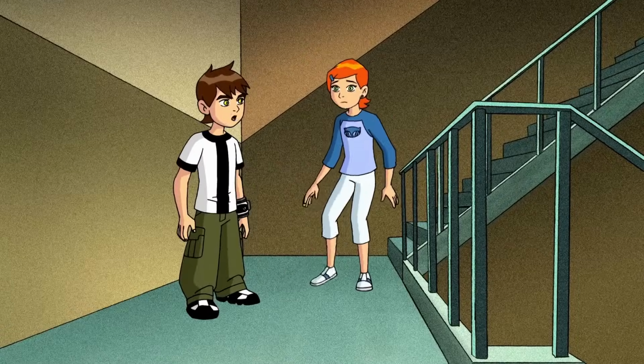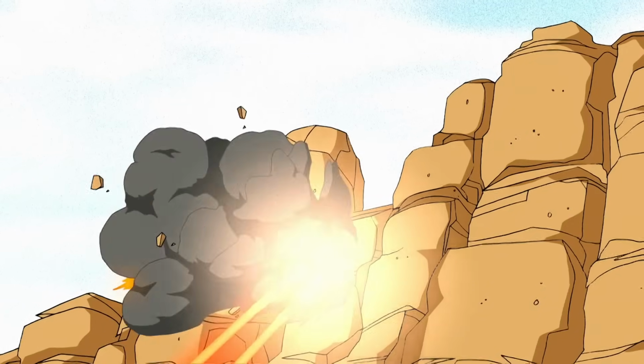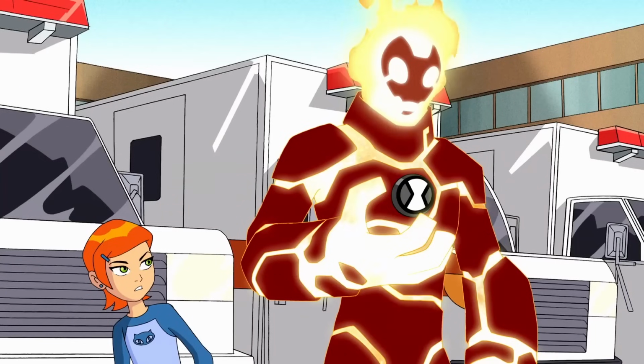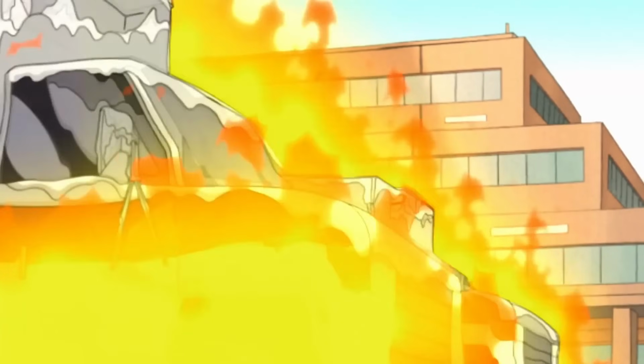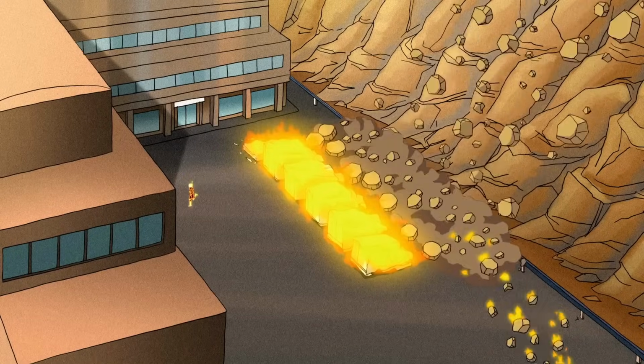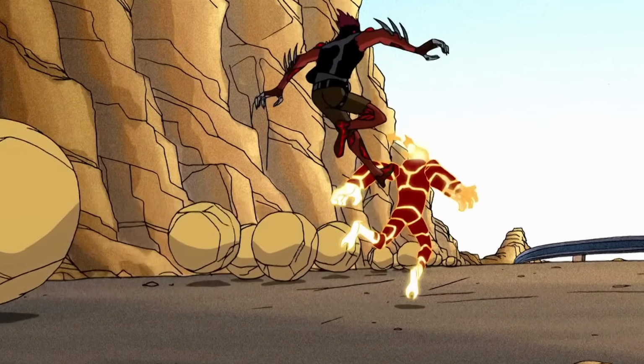They realize Rojo has merged with Vilgax's drones. Ben leads Rojo outside, where he attempts to stop a rock slide using Heat Blast. Unable to melt the rocks directly, he improvises by melding ambulances into a barrier, saving the hospital. Heat Blast diverts the rock slide away from the hospital, saving the construction workers.